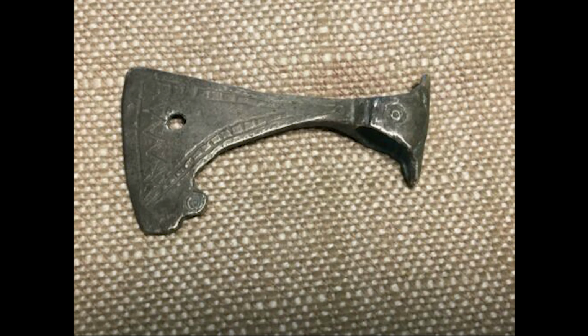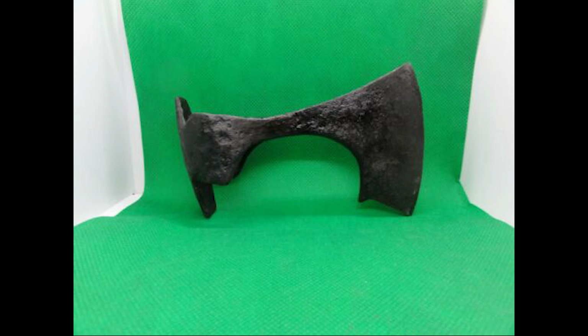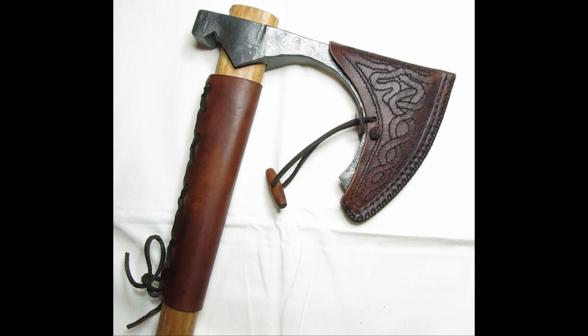I looked up axe anatomy before I made this video, and I couldn't figure out what this little section here is called, but it's very thin, almost to the point where you look at it and go, well, what were they thinking? And I think it's probably just because they were trying to conserve as much material as they could. But as far as I have seen, this is a historical axe head shape, which I like personally.